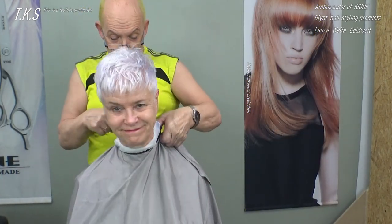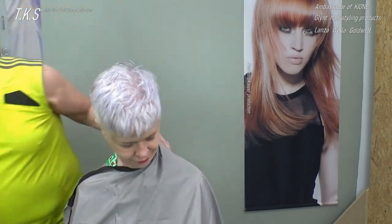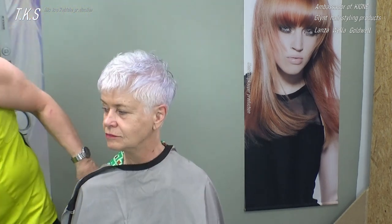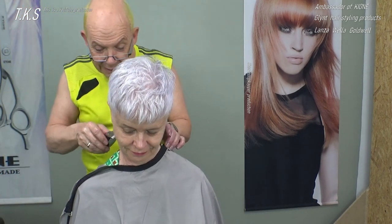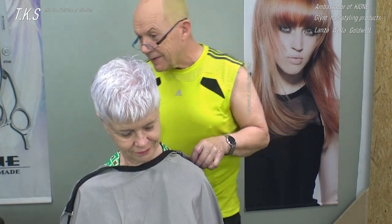Now this new hairstyle of Tos. Just have to shave out the lines beneath the neck paper and clean them. That's not much, so I can do it with a clipper. It's only three hairs or something like that, so I don't show you that.